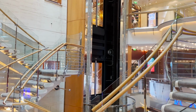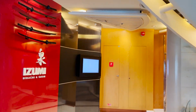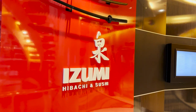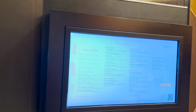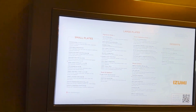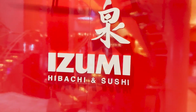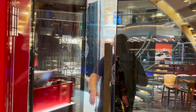Now, as we arrive to the forward elevators and stairs, we actually want to turn and come over here towards the port side because we will find Izumi Hibachi and Sushi. Now, this is a specialty restaurant, meaning it does come at an additional cost, and technically it's 2 put into 1 because as we see here, it's hibachi and sushi. Some ships just have the sushi. This one has the hibachi and the sushi both. Let's see if we can have a look inside.